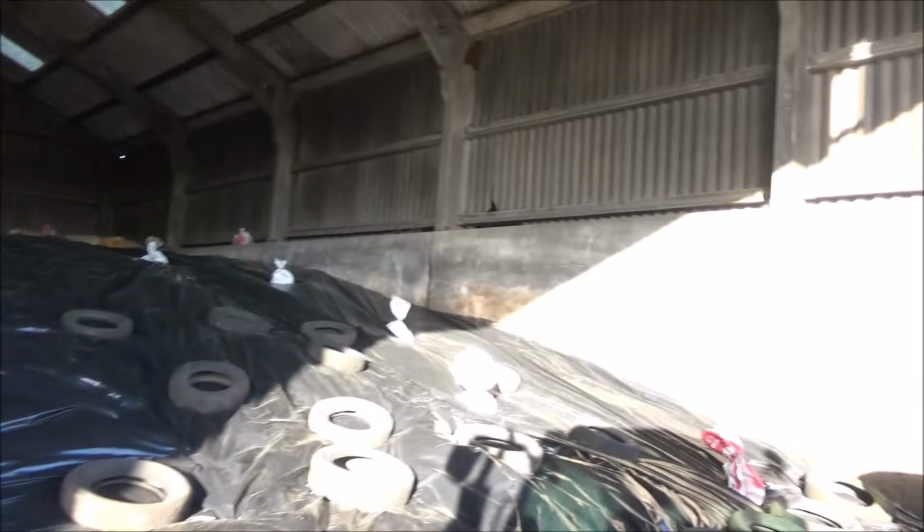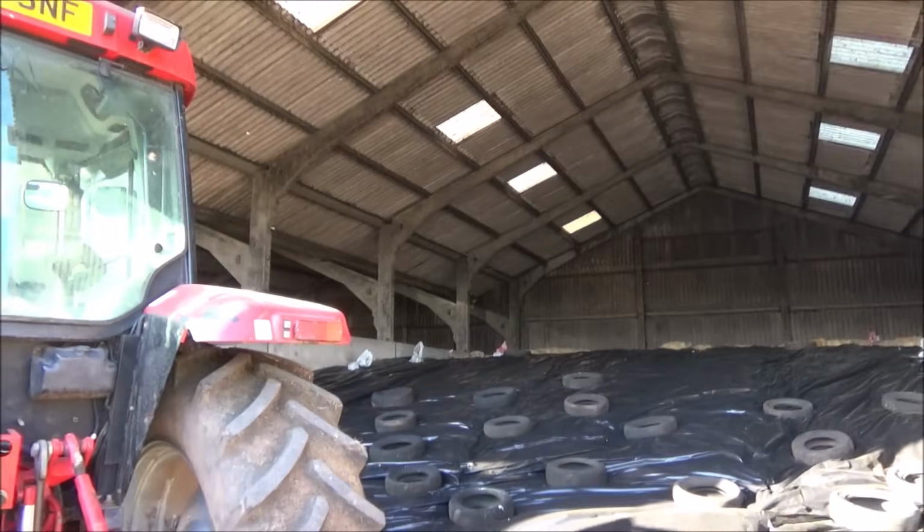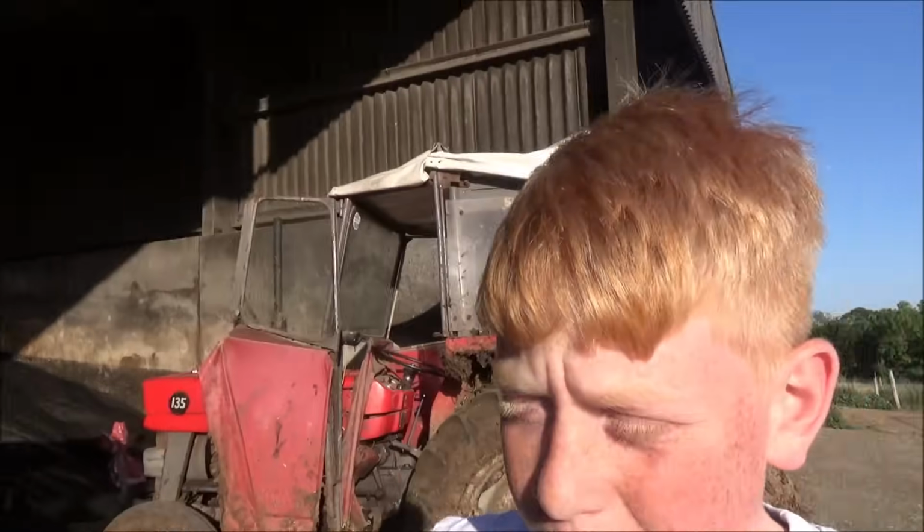silage bales. But there is a lot of rain coming. Well, not a lot, but there's a chance that there could be some rain in about end of May. I was looking at the weather this morning and it says there could be some rain.